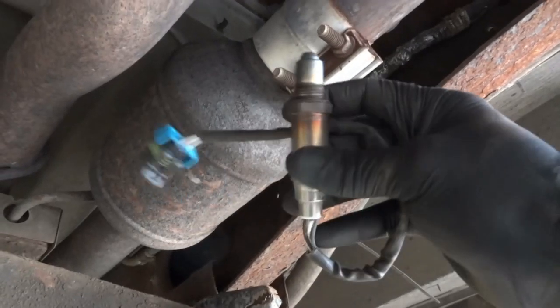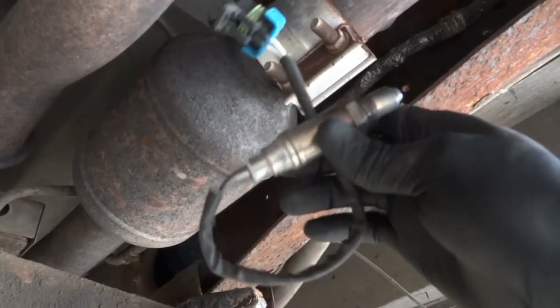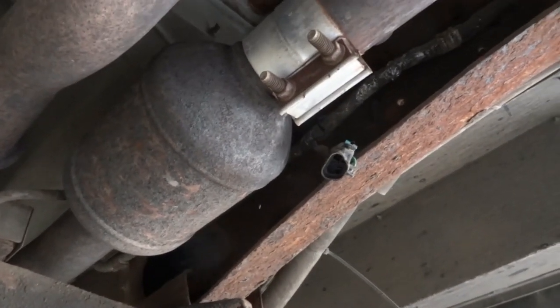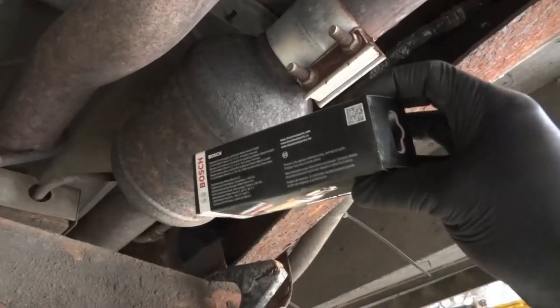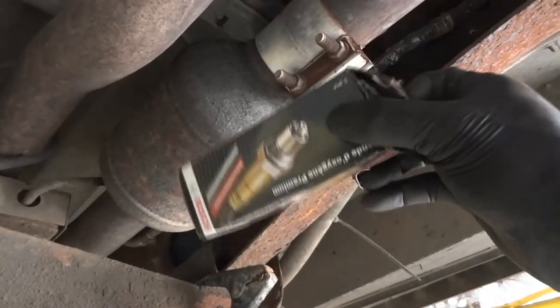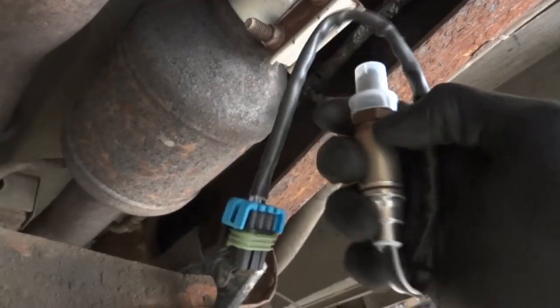Alright guys, here is the old O2 sensor. This is the defective one. I'm gonna get it out of the way. I'm gonna show you the new O2 sensor. So here is the new O2 sensor. It is a Bosch O2 sensor. I'm gonna get it out of the box. Alright, so here is the new O2 sensor.